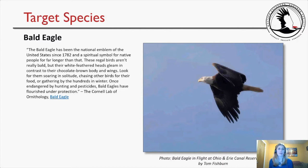And the Cornell Lab, they always have a fun fact section for each bird. So I always look at that too. That's a recommendation. And then a beautiful picture of an adult bald eagle in flight at the reservation by Tom Fishburne.